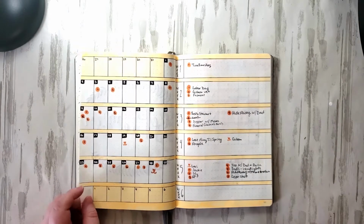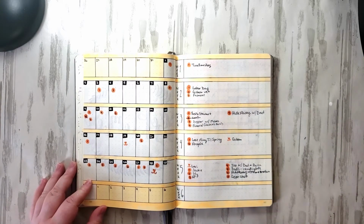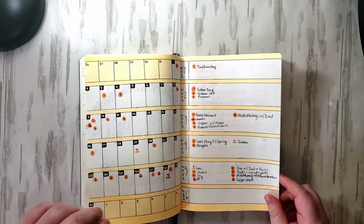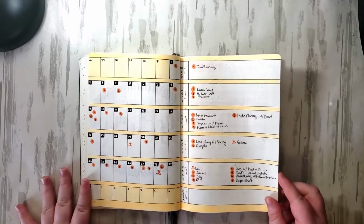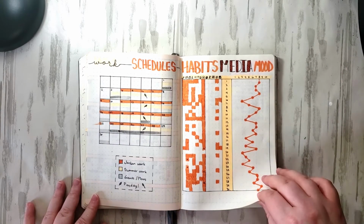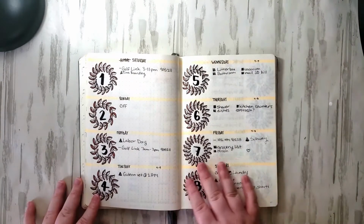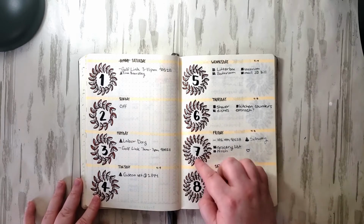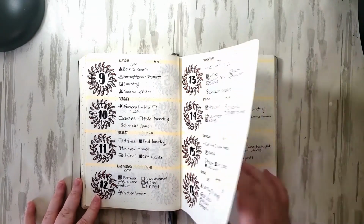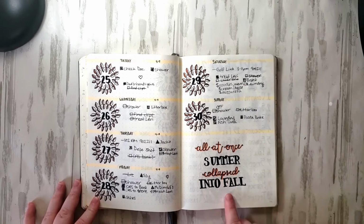And very neon orange from my orange mild liner. If anyone thinks that's pastel, they're wrong, because that's still like really neon when it's in large amounts. Yep, we got this orange theme going on. I did these little things. I like how they look, but they took forever to do. Yeah, I'll go ahead and get through these. Then all at once, summer collapsed into fall.